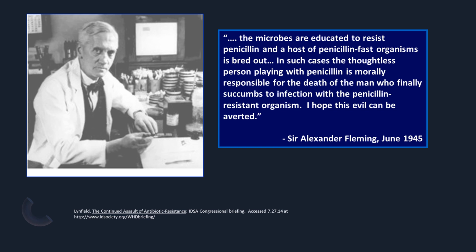Hence, Sir Alexander Fleming rightly said that the microbes are educated to resist penicillin, and a host of penicillin-fast organisms is bred out. In such cases, the thoughtless person playing with penicillin is morally responsible for the death of the man who finally succumbs to infection with the penicillin-resistant organism. I hope this evil can be averted.